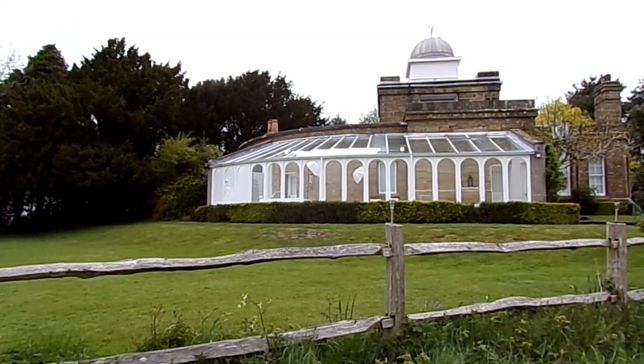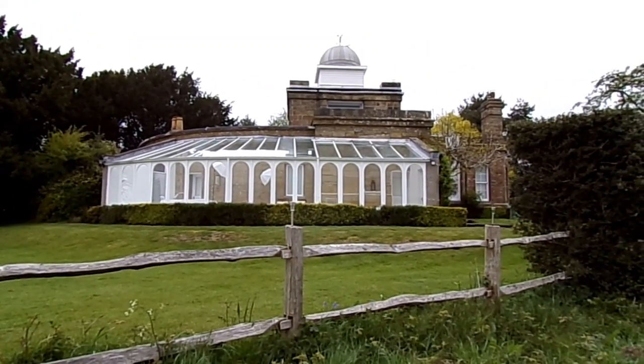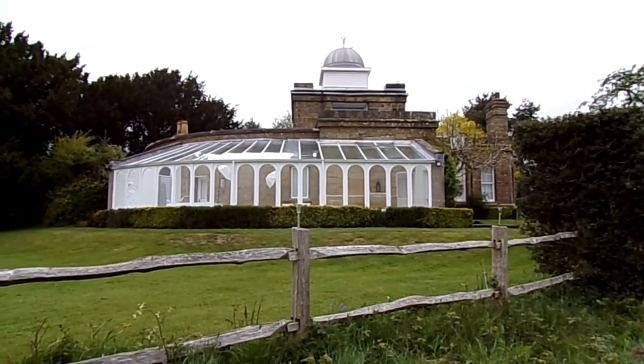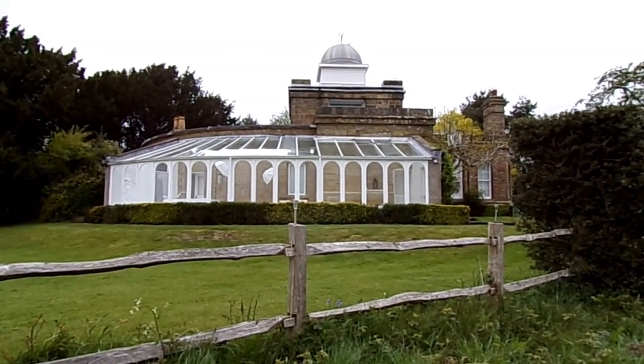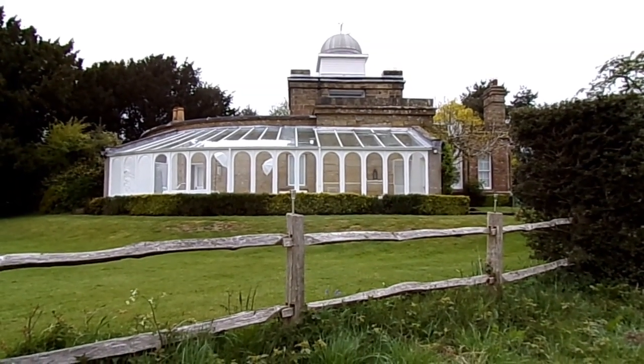I won't film much here because it's private property and it's someone's house now. But in 1818 he had this observatory built. It was quite a fashion of the time. Yeah, emerging sciences and all that sort of thing. Be a bugger to live in there, wouldn't it?